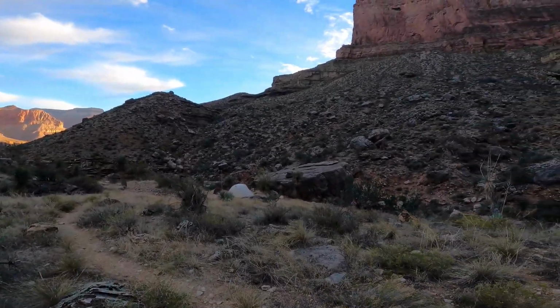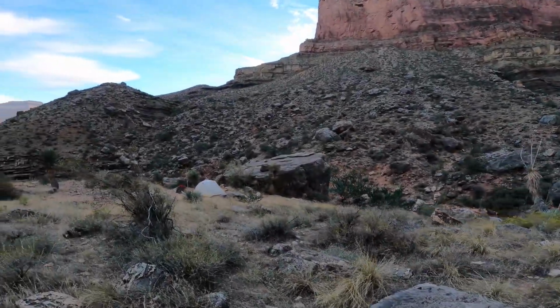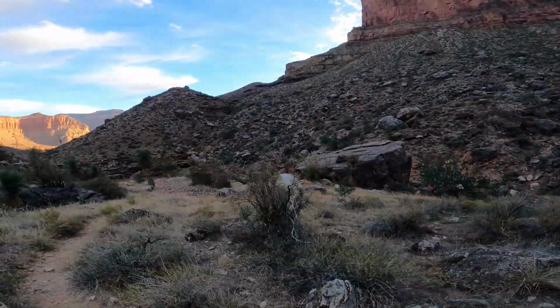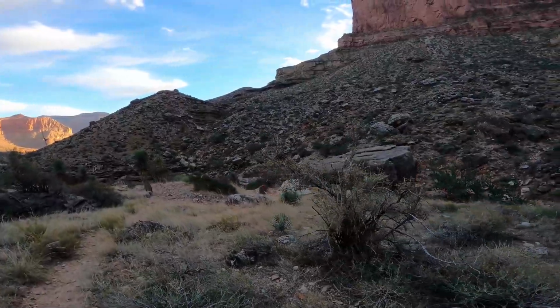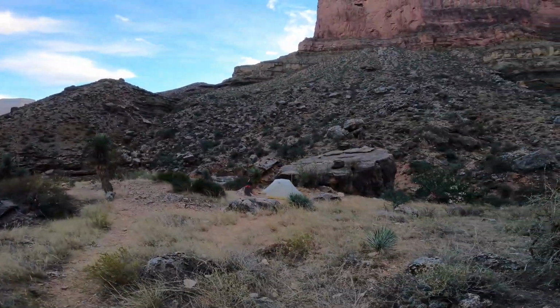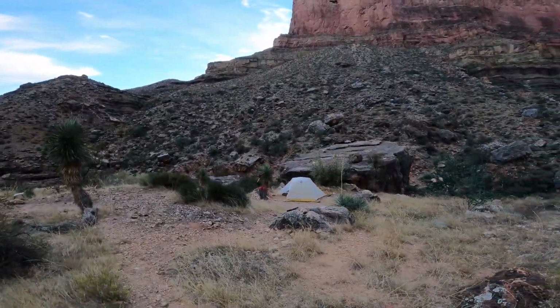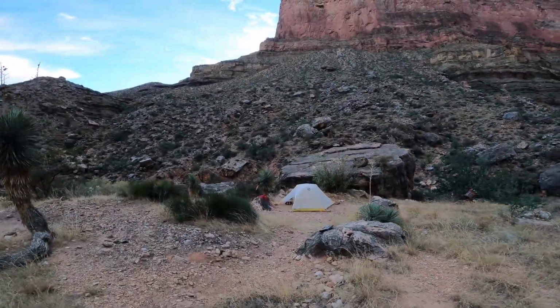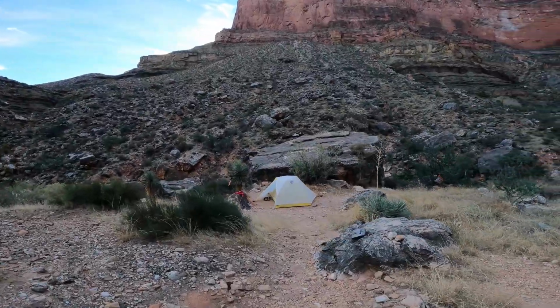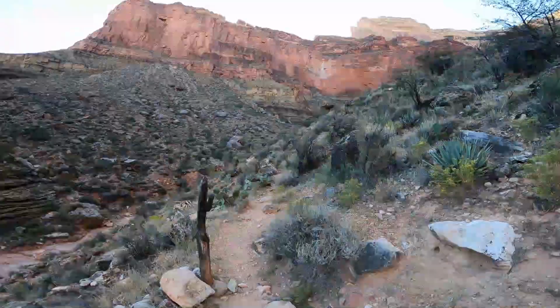So yeah, but this is, we're looking down on the little camp area of Salt Creek. After I eat my breakfast, I will take you down to the Salt Creek drainage area and show you the pools of water and also how you come up to the camp. So I will see you a while later.